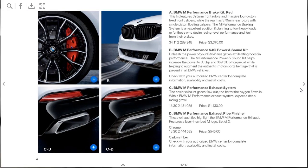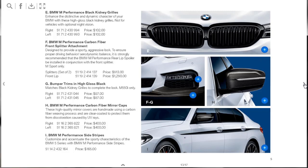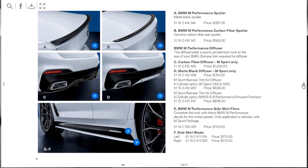You've got the M-Performance brake kit. You've got the power and sound kit, which is cool. Performance exhaust system and performance finishers. It's really nice. Look at all the stuff. Kidney grills, carbon fiber splitters, bumpers, carbon fiber mirror caps. I used to look at this stuff for countless hours. Performance spoilers. Look at all the stuff that you can get. All the M-Performance bits, you could rack up quite a bill. I'd love to see a 5 Series loaded out with every M piece that it could get. That would be awesome. And I guess that's what an M550i is. But I mean, somebody to just spec theirs out. But this is all cool. You get the side skirts, everything.